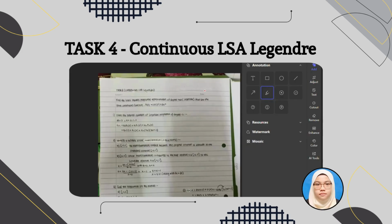Hello, my name is Siti Hanani. I will continue to task 4. So for the first question, state the general polynomial of degree 2. Degree 2, we know that m equal to 2. So for the functions, a0, p0(x) equal to 1, a1, p1(x) equal to x, and a2, p2(x) equal to 1/2 (3x squared minus 1).